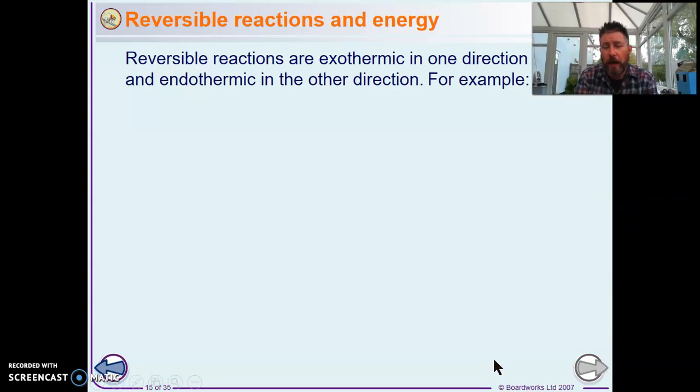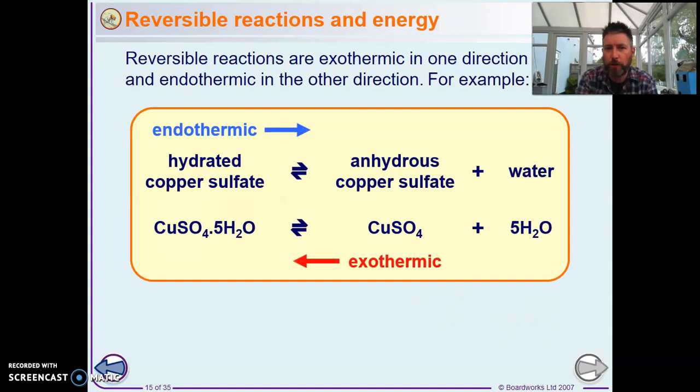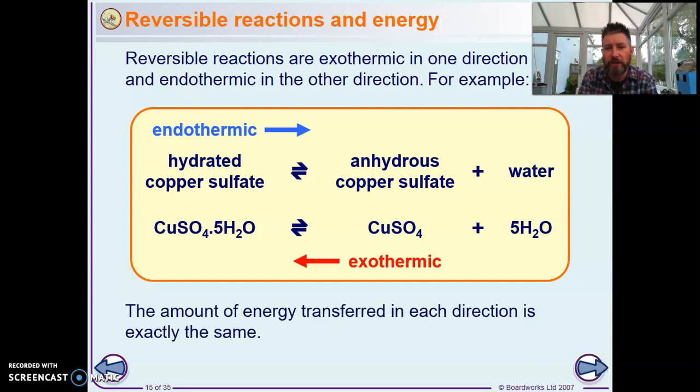But just quickly, some reactions are reversible. Reversible reactions are reactions where the products can react back to reform the original reactants, and all of them are exothermic in one direction and endothermic in the other. So if a reaction takes in heat going one way, it'll give out heat going the other way. And because you're going from the same reactant to the same product and vice versa, the energy change is equal and opposite. So if it takes in, for example, I don't know, 200 kilojoules of energy per mole, it'll give out 200 kilojoules per mole. So endothermic and exothermic reactions in reversible reactions are equal and opposite.